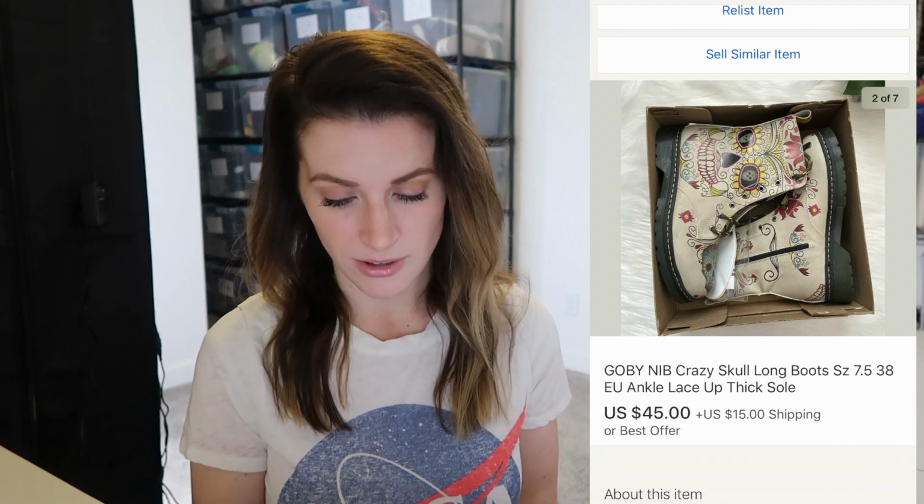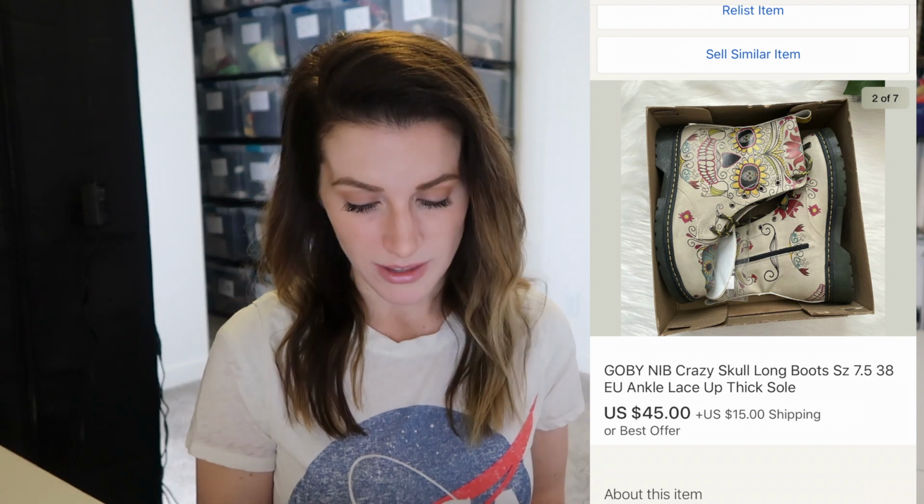So these look deceivingly like Doc Martens. They're not. They're a brand called Gobi, and they are actually a vegan leather. They're a side zip boot, and they still sold really well. They sold for $45 plus $15 shipping, which I was really happy with. So I figured the print and the style was similar enough to Doc Martens, and the comps looked really good, so I was happy to see this sale.